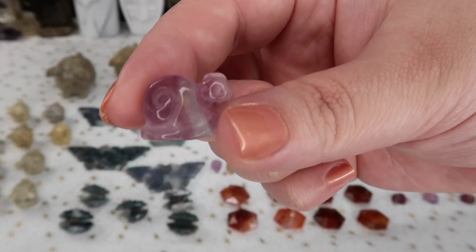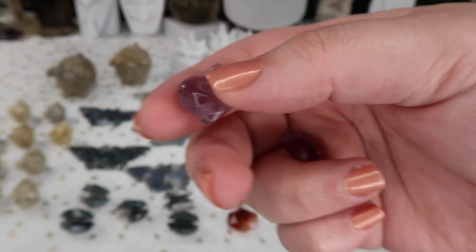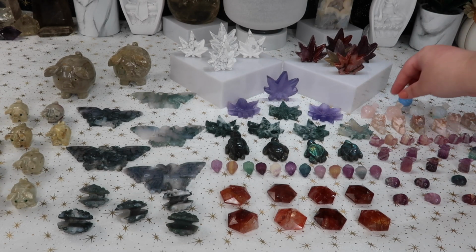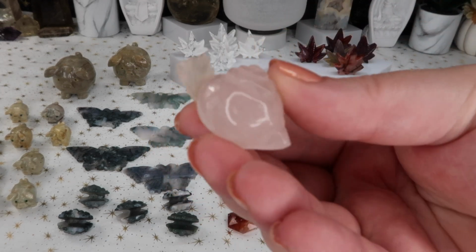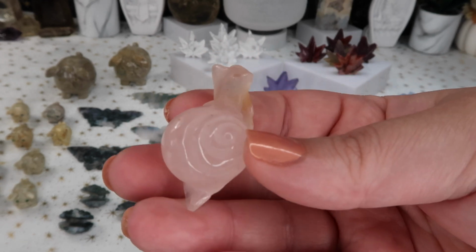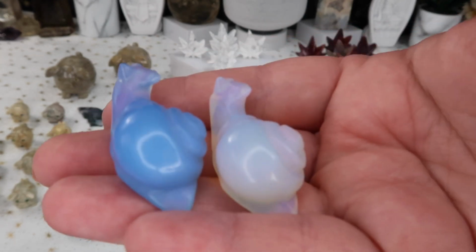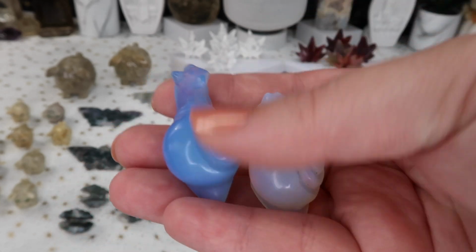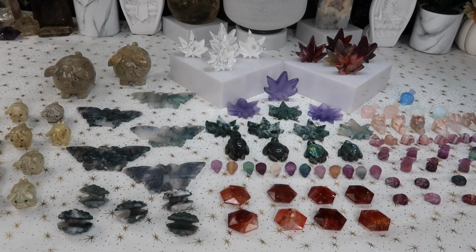I think I asked you guys about snails probably months ago at this point, so I finally did get some snail carvings in. I know a lot of you guys were interested in snails, so I did get mini snails, and then I also do have a bit of a bigger option as well. These medium-sized ones. I do have options in rose quartz as well as opalite options. So I will have both the blue opalite as well as the white opalite in the snail options. I know a lot of you guys, when I mentioned snails a while back, really wanted them, so I did get a couple of options for the folks that wanted them.